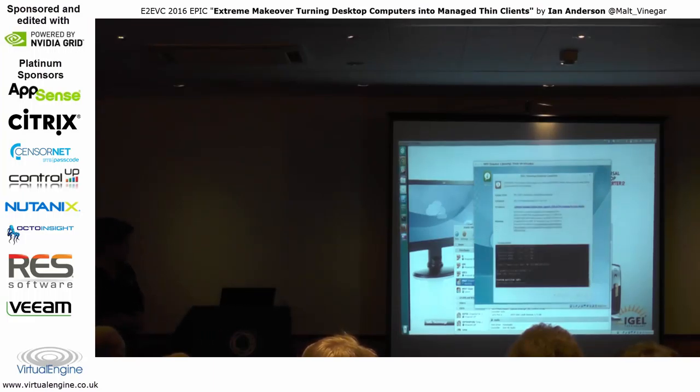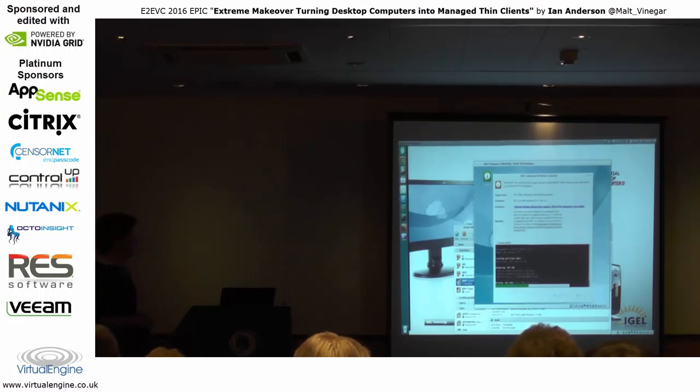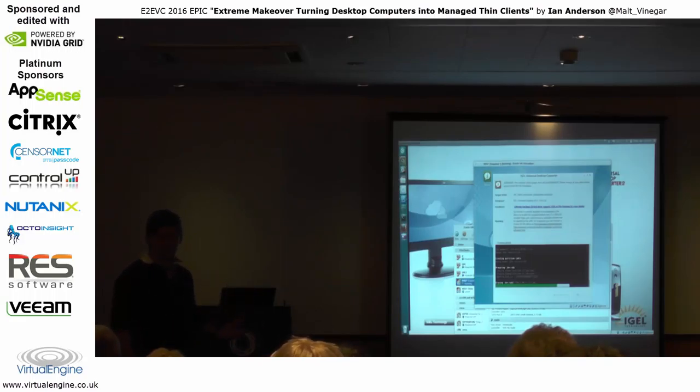We go through the process. It's wiping the hard drive and it's putting across the OS on the machine. The process takes a few minutes, but once this is done, you get a fully enabled thin client with exactly the same feature set as our thin clients.